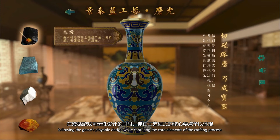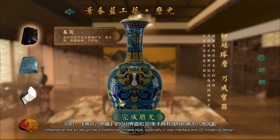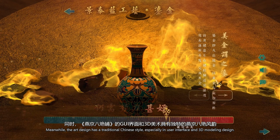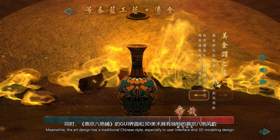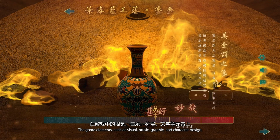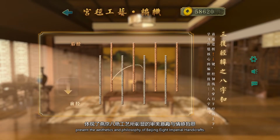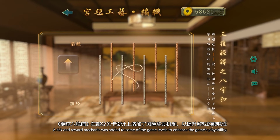Meanwhile, the art design has a traditional Chinese style, especially in user interface and 3D modeling design. The game elements such as visual, music, graphic, and character design present the aesthetic and philosophy of Beijing Eight Imperial Handicrafts. A risk and reward mechanic was added to some of the game levels to enhance the game's playability.